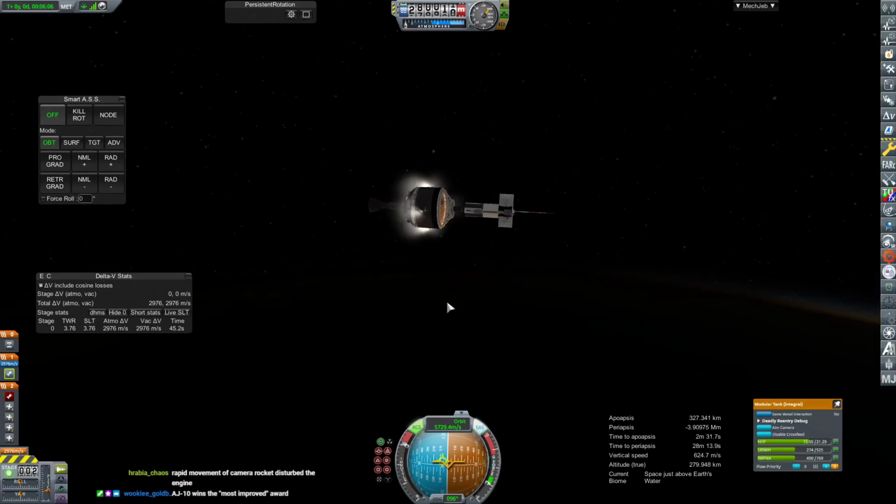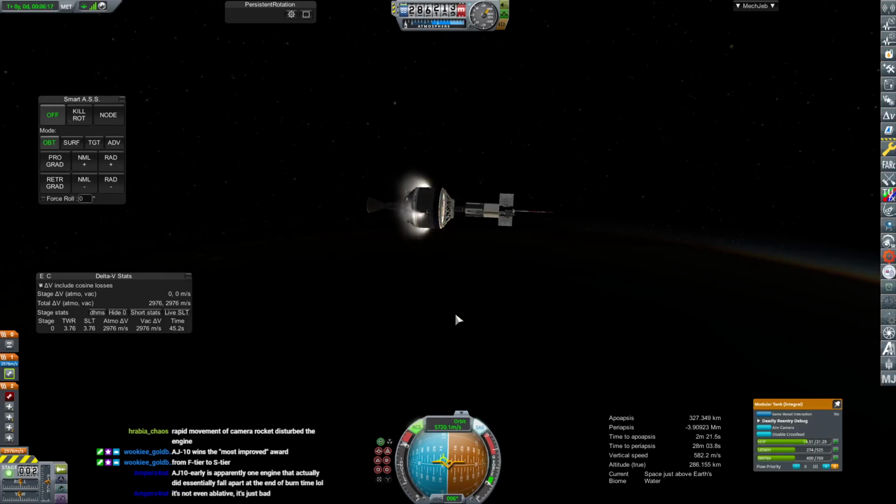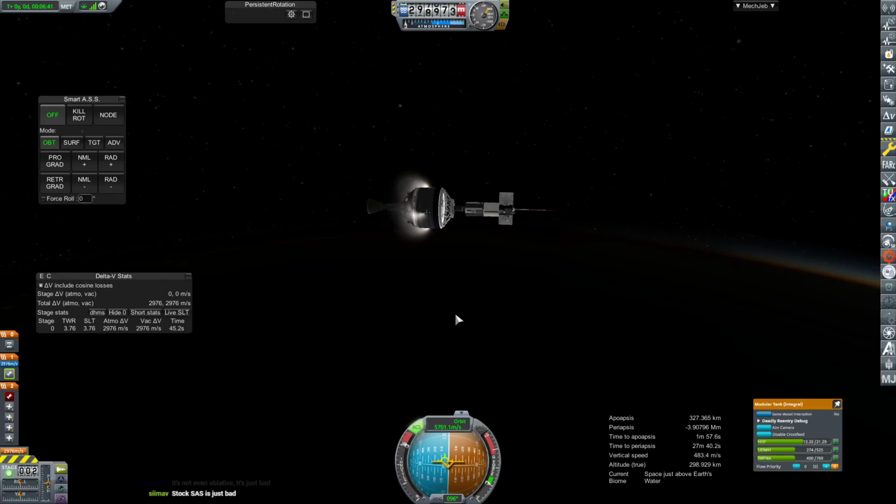Why is that correcting? Like we're off balance. We should not be off balance. AJ-10 wins the most improved award. We startled the rocket engine by moving the camera too swiftly. It's just bad. I was saying we're going to disengage stock SAS and see if it just holds, because we need to start spinning this up soon. God, this whole thing is just bad. Everything has gone wrong.